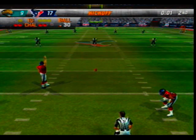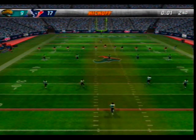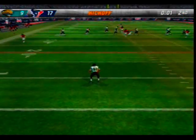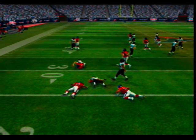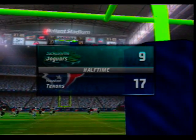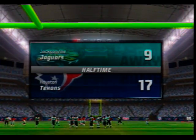Leckler is just about ready to kick this one away. Squib kick here. From the 9-yard line, keeps his feet moving. It's the end of the second quarter with the score Houston 17, Jacksonville 9.